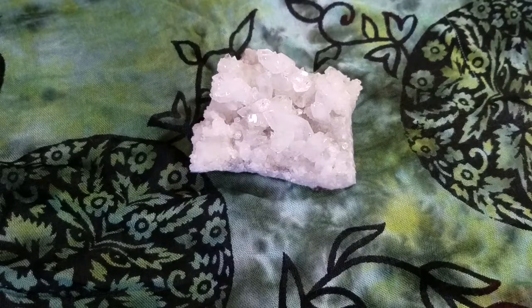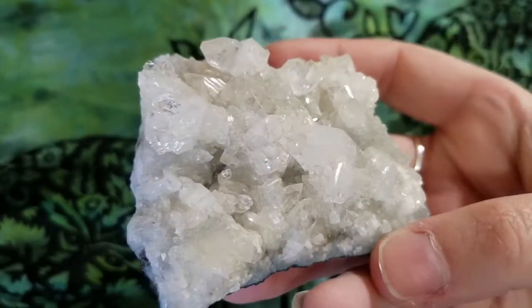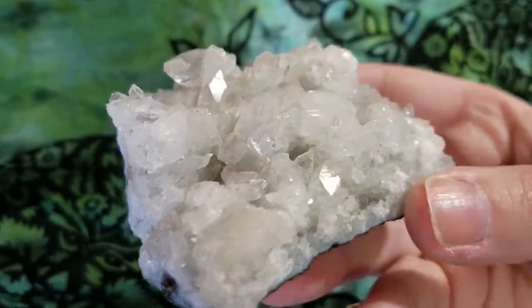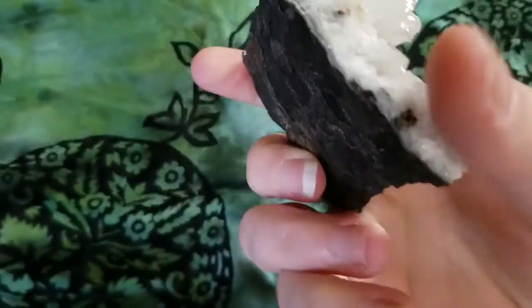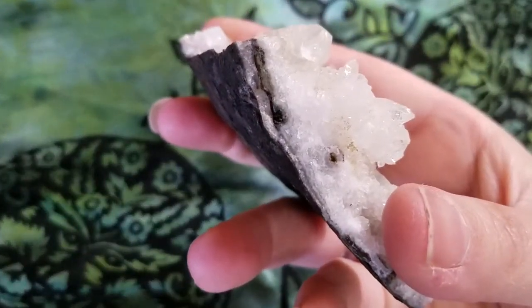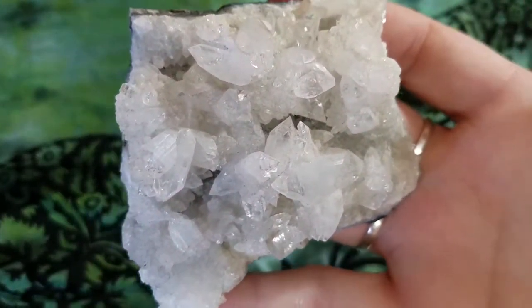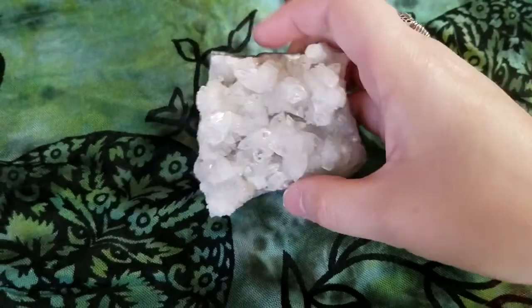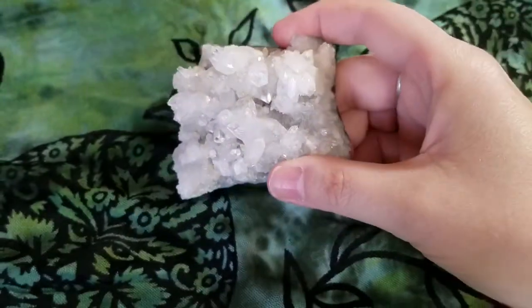Now let's move on to Apophyllite. This specimen is clear Apophyllite, and you can see it's lots of little crystals clustered together. This is what the bottom looks like, typically. Nice little crust. And they are often found as a mixed mineral, which just means there's more than one mineral on the specimen. This one is not mixed mineral, but some of the other ones I'll show you will be.